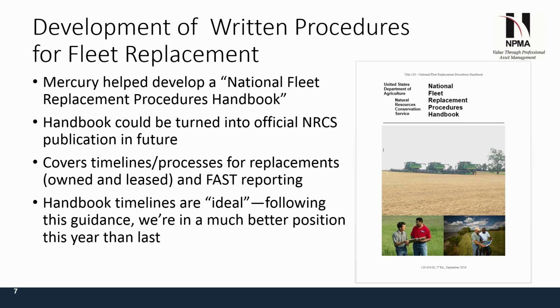It covers those timelines and processes. We also incorporated FAST reporting milestones into the annual process. So the book is really organized around what you would do in each quarter of the year or each month of the year. What is your bulleted list of activities that you have to do as a fleet manager in order to keep the fleet moving forward in accordance with all the guidance? We've established those as ideal guidelines, and using that as guidance has put NRCS in a much more proactive position, and they're in a much better position this year than they were in previous years in terms of getting their ordering done, getting their FAST reporting done, and things of that nature. Next slide, please.